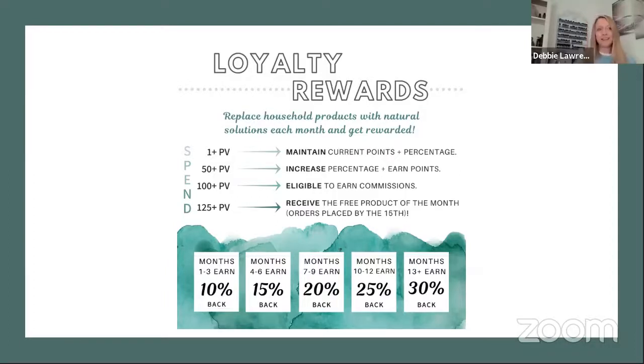Every order of every size over 50 points in value, you've got enough to get a free oil the next month. If your order is over 125 points and shipped by the 15th of the month, you'll also get that month's free oil. So this month we're going to get Terrashield.